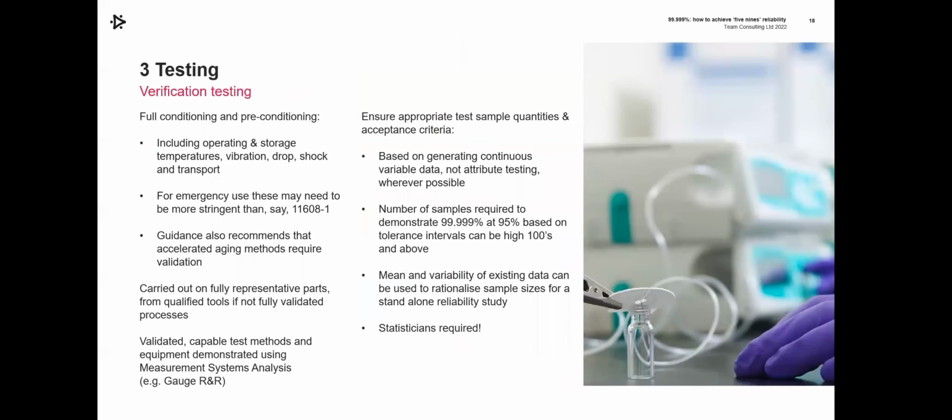For verification testing, you'll be doing this all the time. It's a bit different for 5.9's devices. You do obviously need to do all the full conditioning and preconditioning, including storage, drop, vibration, etc. And the guidance does point towards some of these conditioning requirements being a bit tighter or more stringent than, say, in 11608. It also recommends specifically that any accelerated aging methods do require validation, which is something important to think about.